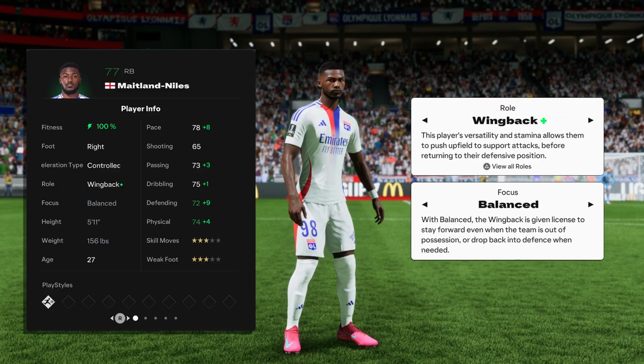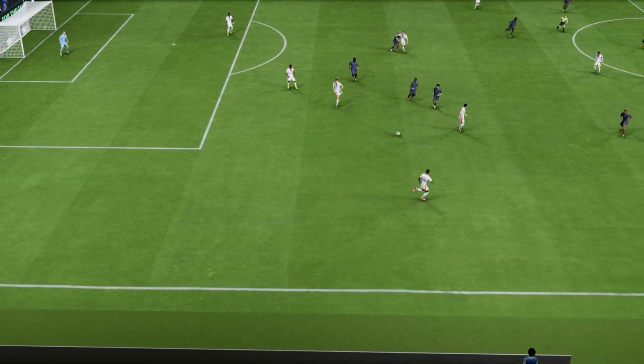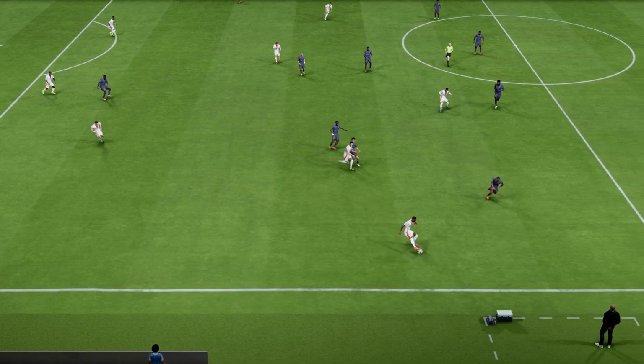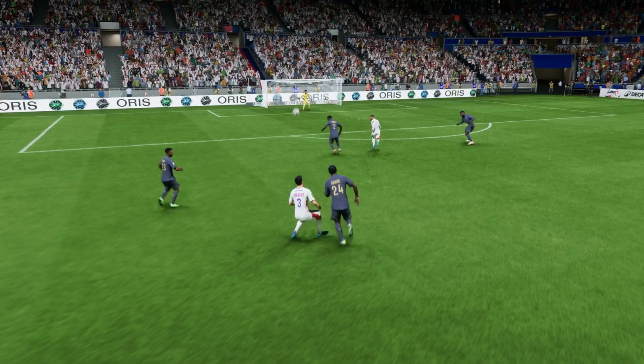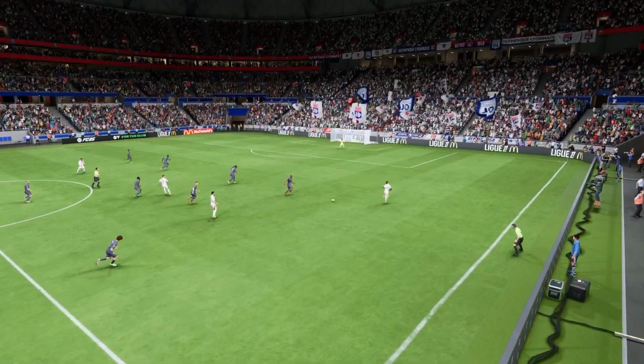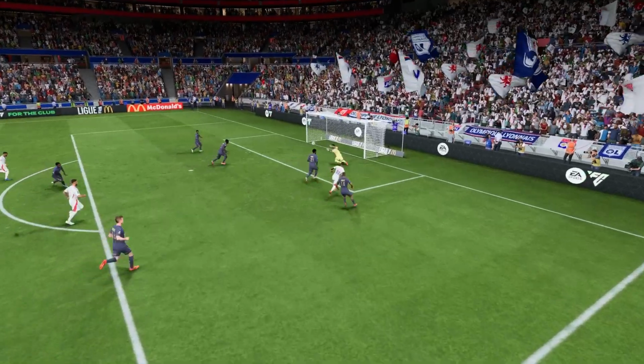As for Maitland-Niles and Tagliafico, they will operate as wingbacks, constantly patrolling the flanks to contribute to both defense and attack. In the build-up phase, they'll provide a wide outlet, helping to stretch the opposition by drawing them into the wings. And in the final third, they'll play a key role in delivering crosses, cutbacks, or engaging quick passing combinations that can easily unlock goal-scoring opportunities for their side or even for themselves.